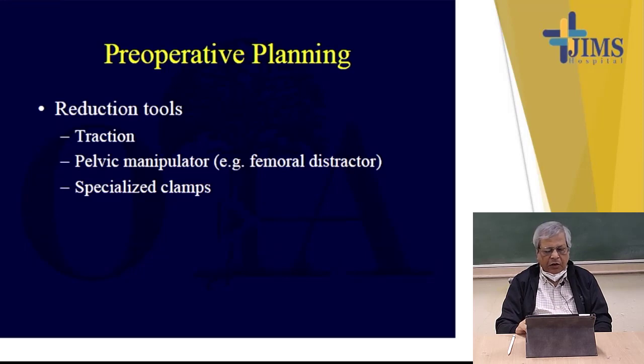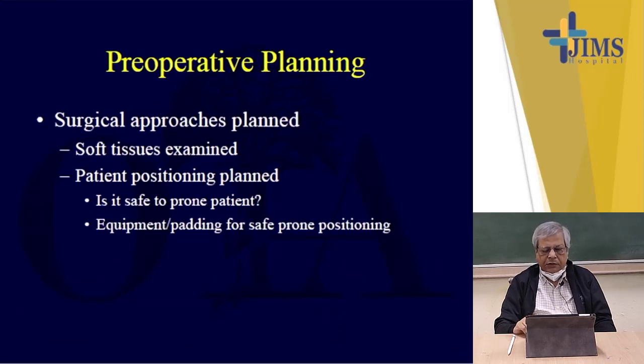Implants needed: extra long screws, cannulated screws, often extra long with appropriate instruments, and specialized plates for contourability. The pelvis has a peculiar shape, so the plates, called reconstruction plates, can be contoured easily, or external fixation. The surgical approaches are planned, that depends on the structures which are traumatized. Soft tissues are examined. Patient positioning is planned.